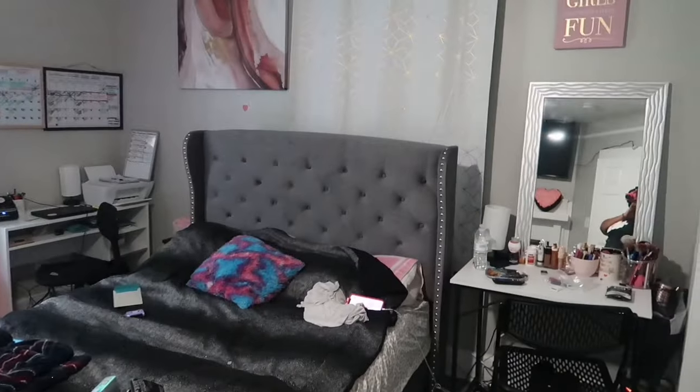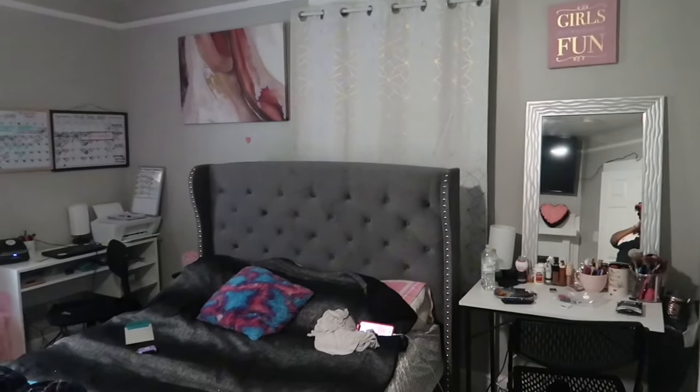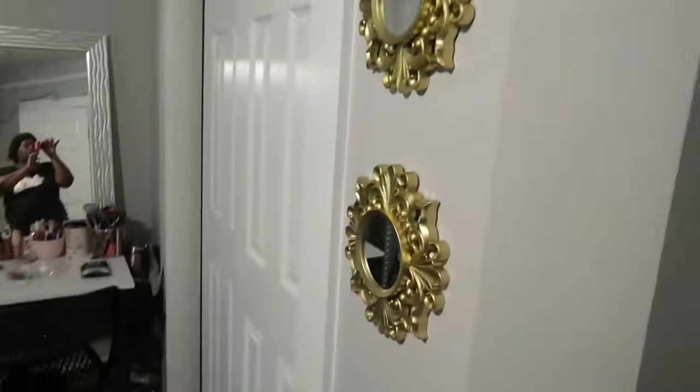Hold on, let me clean my camera. Yeah, there you go. So this right here, that's my little vanity and everything going on. That's where I sit. This is my bed. I moved it to the middle because I barely open that window. So this is how the room look.